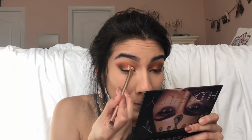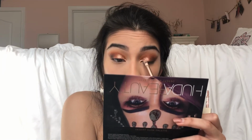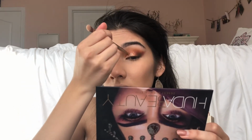Karma. I don't know if this looks bad or if this looks good. I honestly tried my best, guys. I'm not a professional. I do this for fun. I promise there's the same amount on each eye, but it just looks a little different right now.